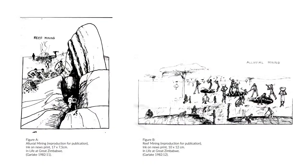Under the heading Gold Mining in the book, figures A and B, which I show on the screen today, illustrate the process of alluvial and reef mining that took place at Great Zimbabwe. The images reimagine life in general and gold mining in particular as an aspect of life at Great Zimbabwe in the 13th century. Through projections from archaeological evidence about how gold could have been mined in the 13th century at Great Zimbabwe, the process of alluvial mining and reef mining are illustrated alongside text.